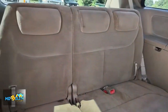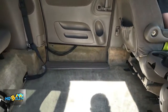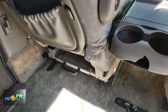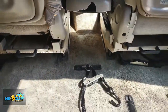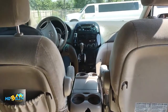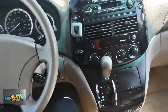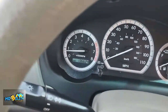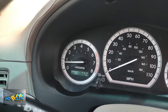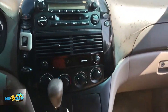It's got front and rear air. Bucket seats up in the front. There, as you can see, they're removable bucket seats. Table console. I want you to look at the mileage on this van. Got 136,000 miles on this Toyota van. The van's in really super good shape.